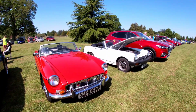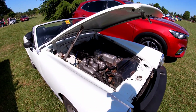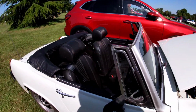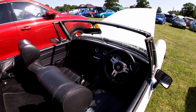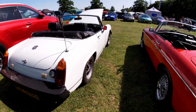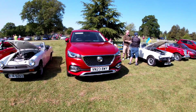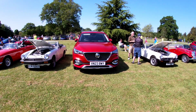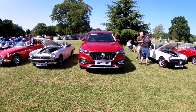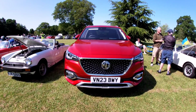And there's a bee next to a little midget. Rubber bumper midget. So it's got the Triumph engine in there, I believe. Twin car. It's like a rose between two thorns. Look at the size of the modern MG. Brand new one. Next to two little tiny white rubber bumper midgets. Just makes this look like an absolute monster.